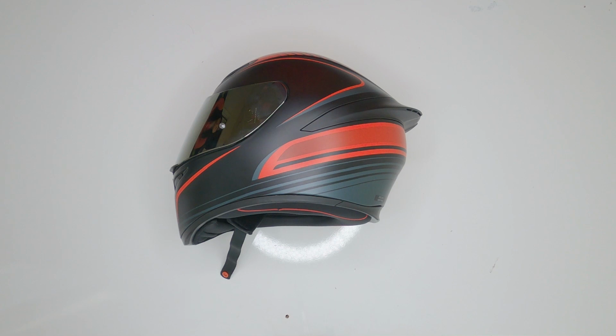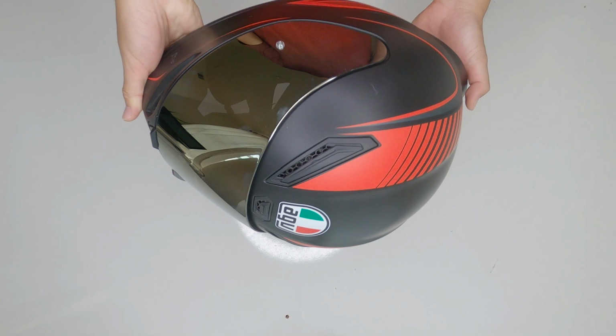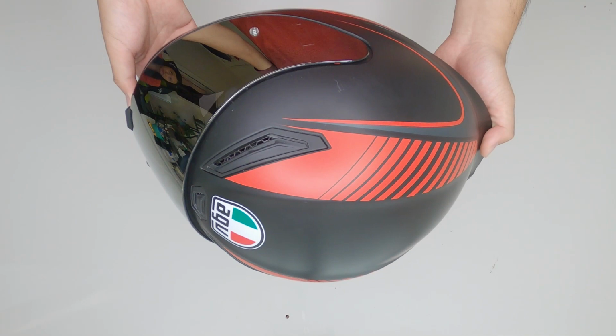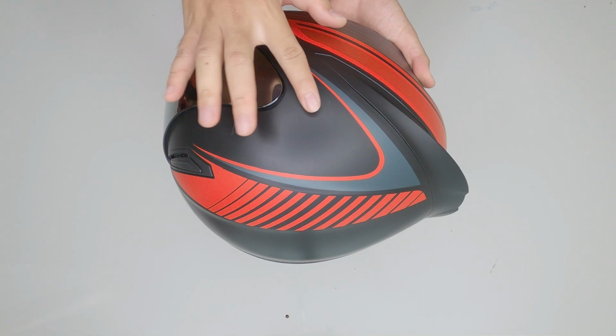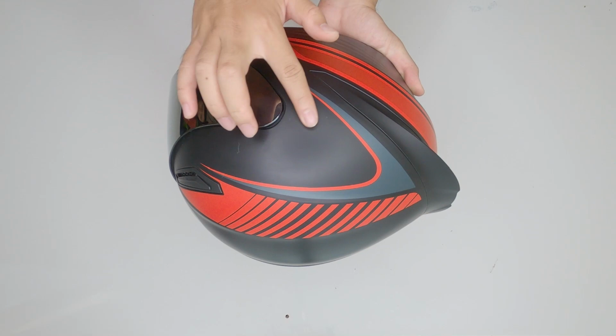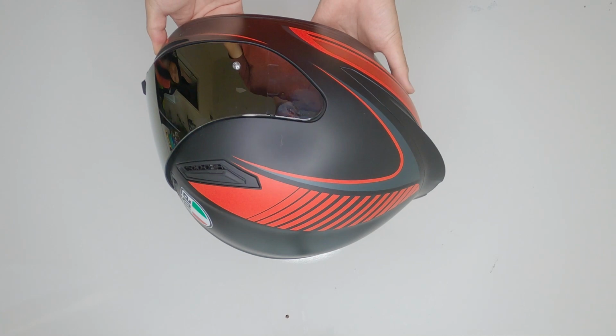All right, the next thing will be protection. I can't say much, but one thing is I did go down in a lane splitting situation. It was low speed. I got hit by another car. I fell on my head, on the right side. I can't really tell where the hit was, but luckily I came out without any head injuries. But yeah, the hit is probably around here. Protection, I guess it's great. It's great to save me from head injuries.